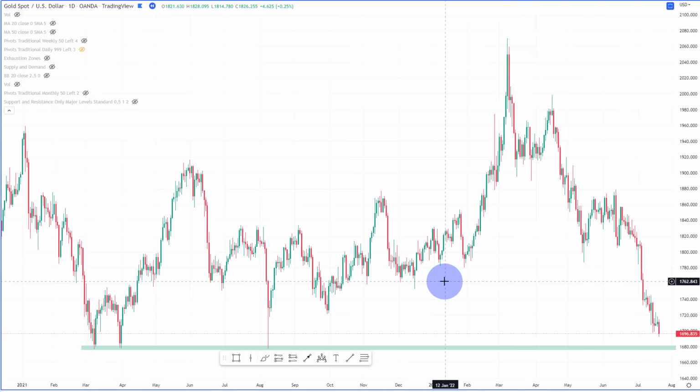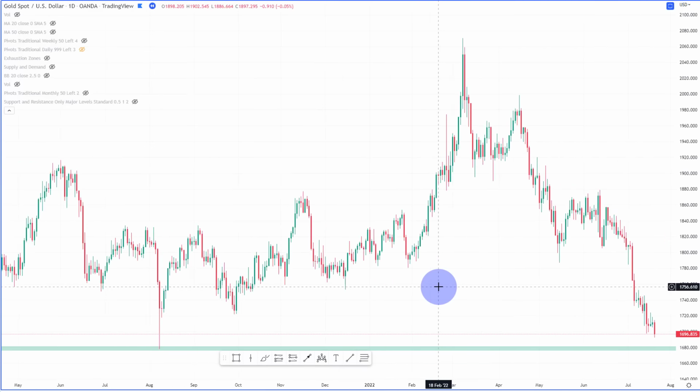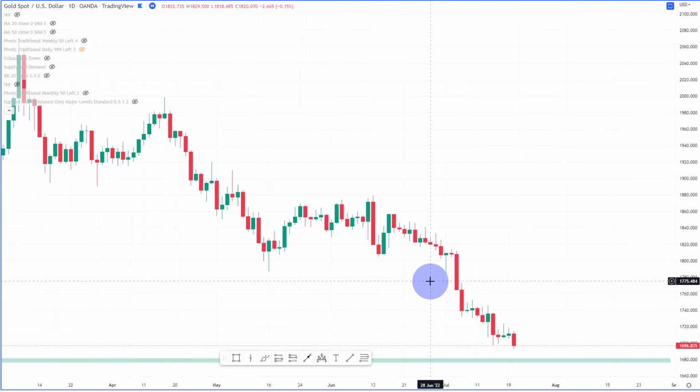So this is a recent gold trade that I was in at some point, and it started when I was seeing that the price was coming closer to this 168 support level. You can see when we zoom out, it's a huge level and it's really, really important. So whenever I see the market coming into those levels, I keep a very close eye on them and observe the price action very carefully.